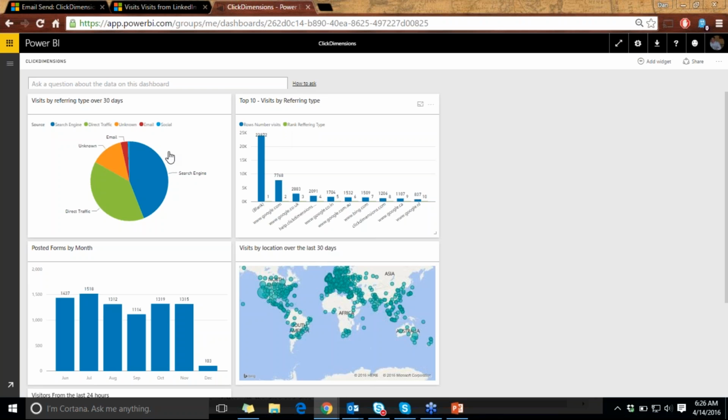You can see here we've just got a sample dashboard of marketing metrics, but we could put sales metrics in here as well from CRM to really put them side by side, showing the value of the marketing efforts that are going out as well as how effective sales are. Just to talk through this quick dashboard, you can see how people are coming into the website, where they're coming in from, and a heat map of where they're coming in from, either globally, city by city, or by zip code, as well as different posted forms.